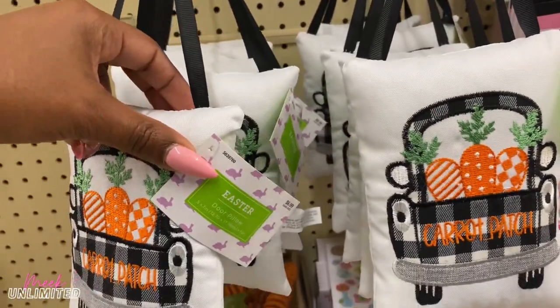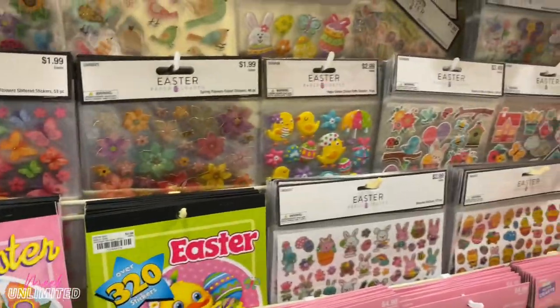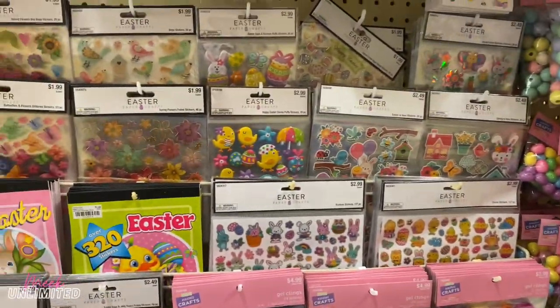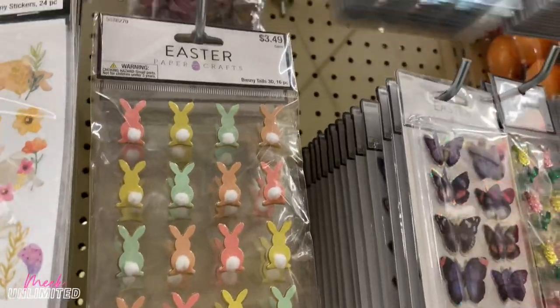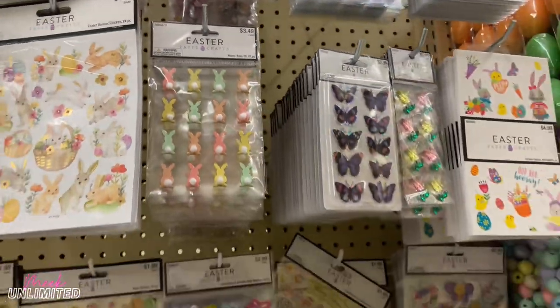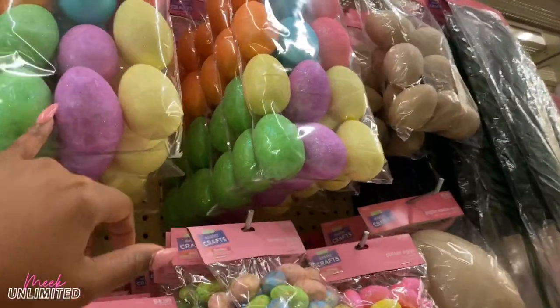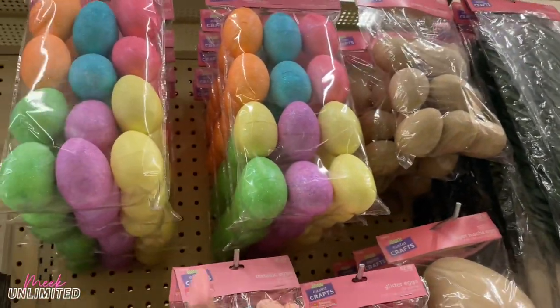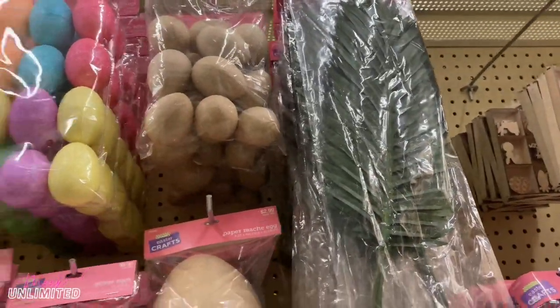This is a door pillow for $6.99. Of course they have some stickers and stuff like the Valentine's Day. This is so cute. This is $3.49. So I have a bunch of stickers here. Some more Easter eggs. These are glitter eggs. These are $3.99. And then they have the paper eggs too.